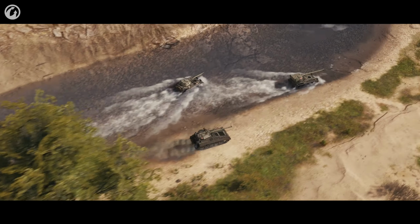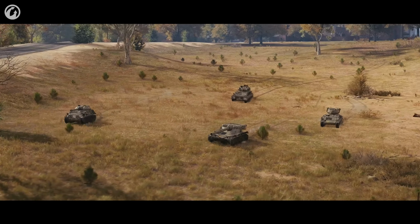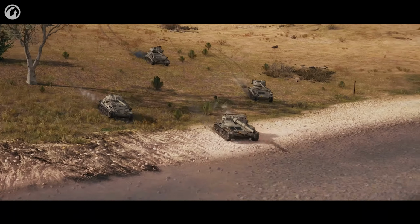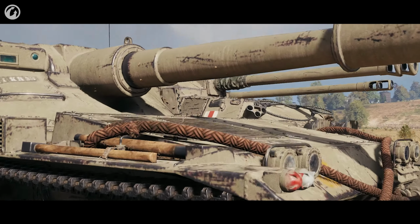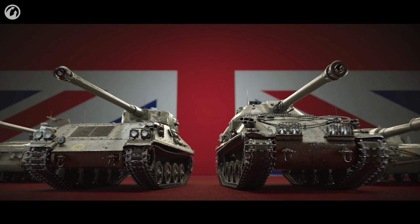To some extent, the British light tanks are a pleasure for connoisseurs, for those who have more light tanks in their garage than any other, and the minimap view range circles imprinted on their retina. The vehicles for concentrated and composed gentlemen.